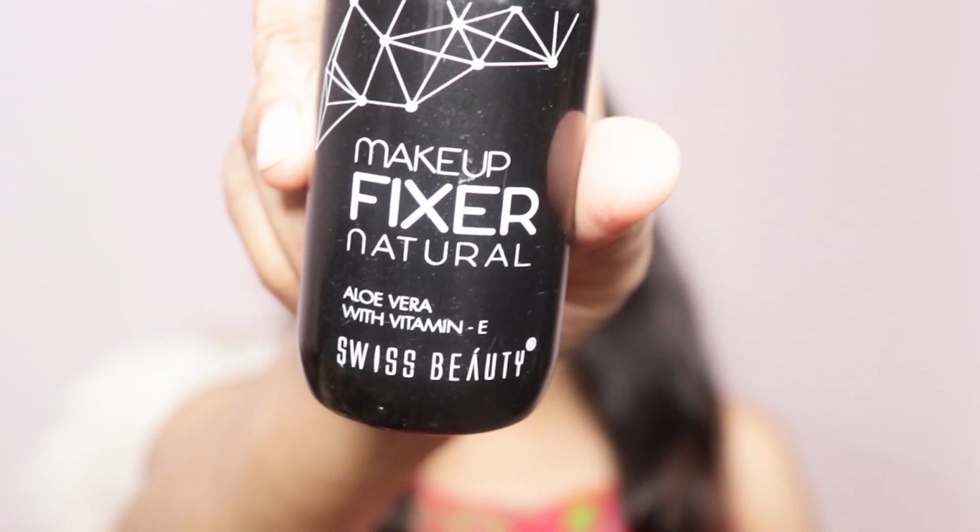I am back with my eye makeup on. So now it's time for the last step, which is fixing your makeup with a makeup fixer. Basically a makeup fixer will fix your makeup so that it will stay put and won't budge for the longest period of time. And the makeup fixer I am using today is from Swiss Beauty. Make sure when you apply the makeup fixer, do not hold the bottle very close to your face like this. Hold it at least one hand away from your face like this, and then spray it across.